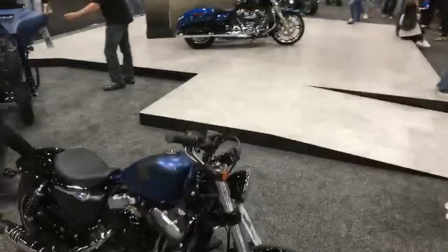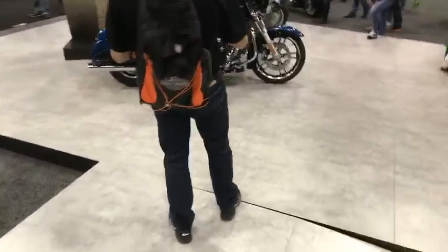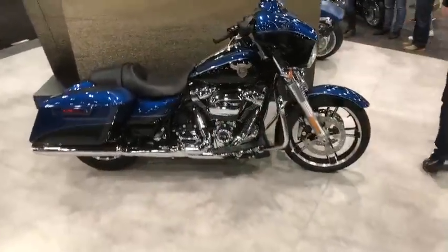These are the anniversary bikes, guys, 115 year anniversary bikes. If you put slip-ons, no, they do not void the warranty. You can put slip-ons on bikes.